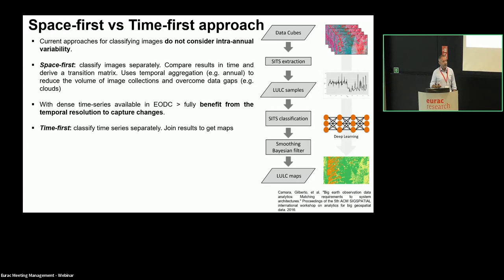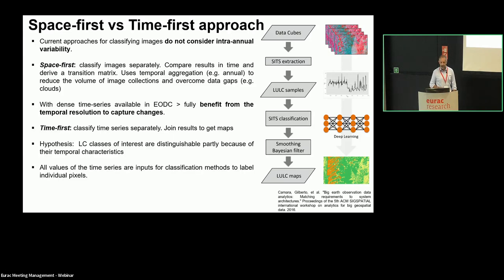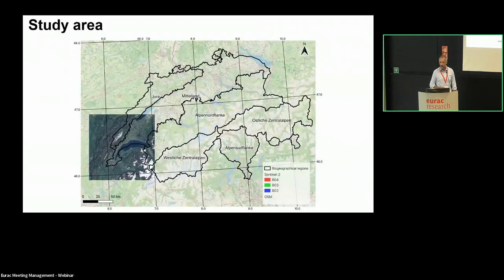That's why Gilberto Camara, who is in the room, has brought this idea of the time-first approach. The idea is to classify time series separately and then join the results in the form of maps. The basic assumption is that land cover classes of interest can be distinguished because of their temporal characteristics, and we take into account all the values in the time series. Each spatial location is associated with a time series, and we can track changes across the country.